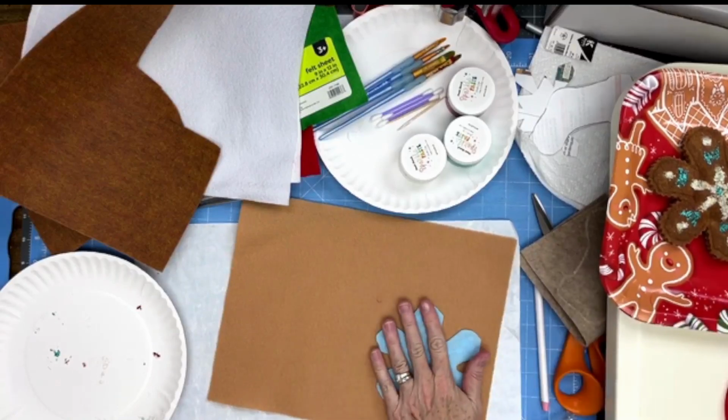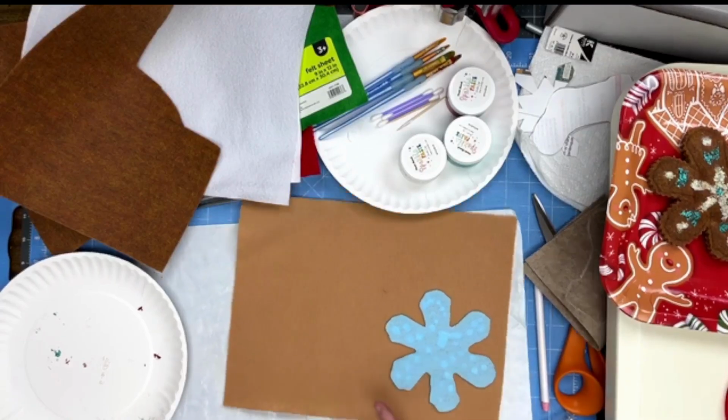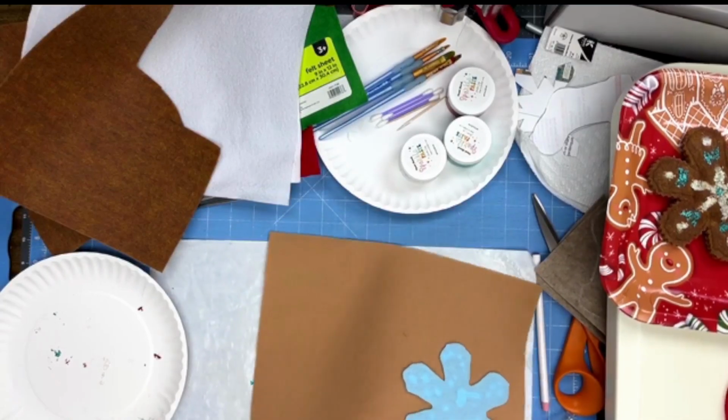Mixing sugar cookie and gingerbread, interesting idea. Having to try it. Well, not together, but like having both kinds of cookies. Having both kinds of cookies out. Oh, okay. I thought like mixing the batter.